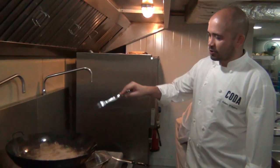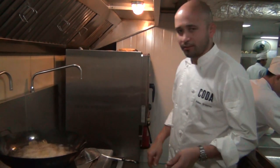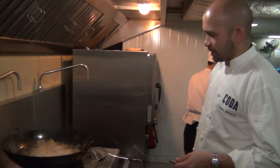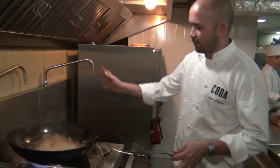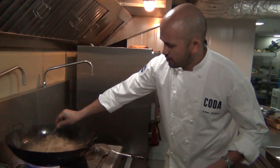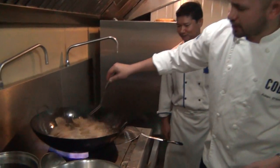I should just check if it comes away from the bone a bit. But I'm trying to get a nice caramelized crispy skin on it first. We'll finish resting and cook through on the bone. So it's getting there.